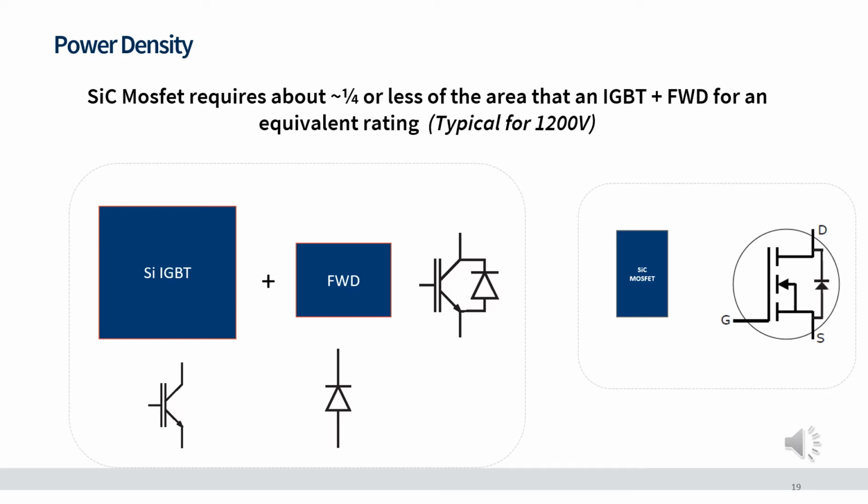On the other hand, a MOSFET is capable of running the current from drain to source and from source to drain when the MOSFET is turned on. And it also has a parasitic body diode as part of its structure. Therefore, this additional freewheeling diode die can be avoided in most cases. When designing power modules, this brings an additional advantage as it is easier to make layouts with lower stray inductance. On a rough comparison between 1200 volt transistors, we can estimate that about 1/4 of the die area is required for a SiC MOSFET to fulfill an equivalent IGBT rating. Therefore, it is possible to have smaller packages capable of running higher currents and achieve a higher power density.